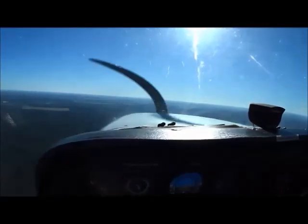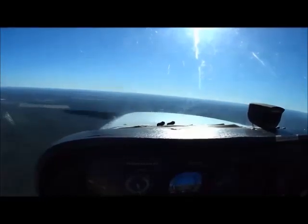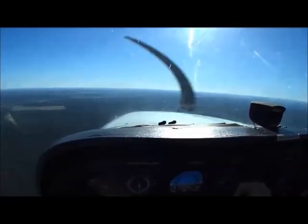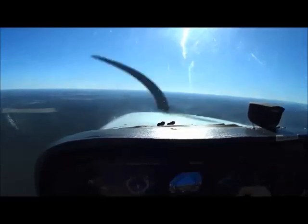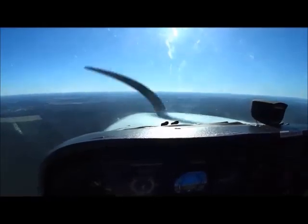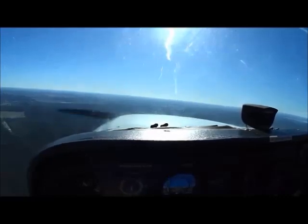Hampton Roads traffic, 26 Victor, final runway 28, touch and go. What's this thing? What's the intercept here? We'll be on target, we'll be on glide slope, not glide slope, but we'll be on course for FFA. Get there, it'll slowly come into center, and then we back it.